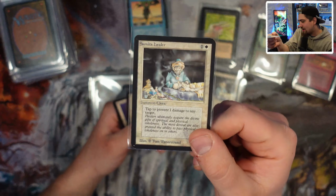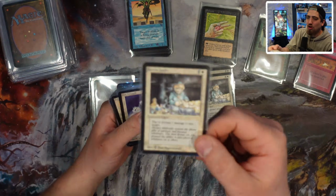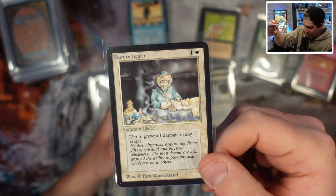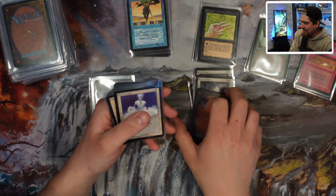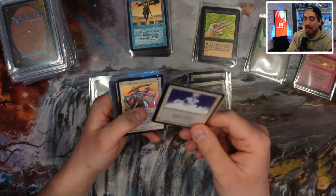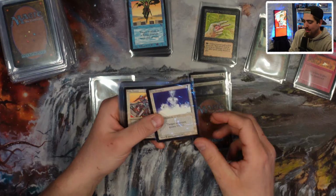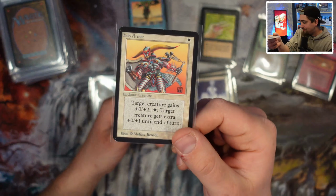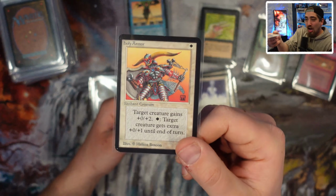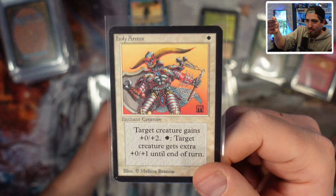I have the numbers here in front of me. There were 26,060 starter decks printed for Alpha, as well as 70,000 booster packs. So we can actually break down the population of each of these cards, which means that on a common, like Holy Armor here, there are only 16,000 of these printed.